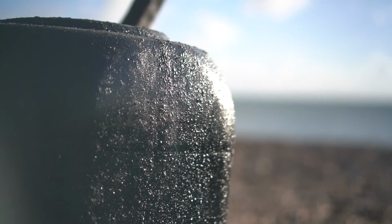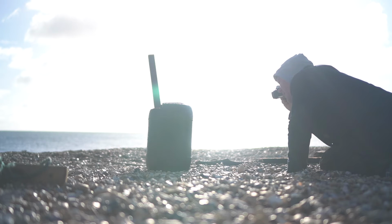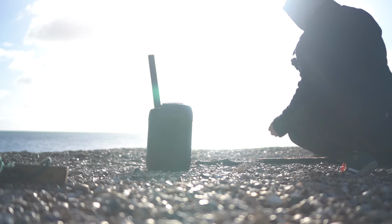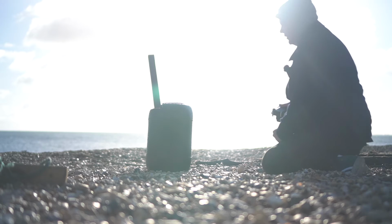Look at the texture on this. Amazing. Great black and white photograph on this oil drum. Always worth trying a few different angles. Make sure you haven't missed nothing.